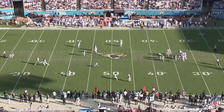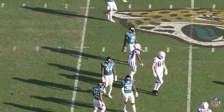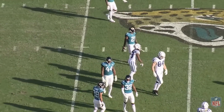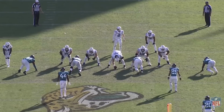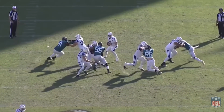3rd and forever, another opportunity. Looks like we're skipping rocks. Look at the body language here at the end of this, y'all. If you're the wide receiver, he's disgusted. It's got to be frustrating. And I'm not saying it's easy.